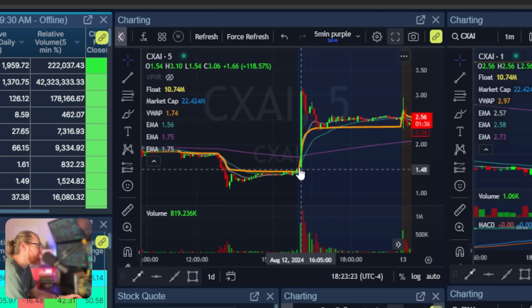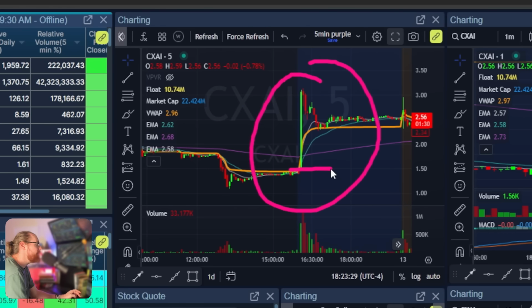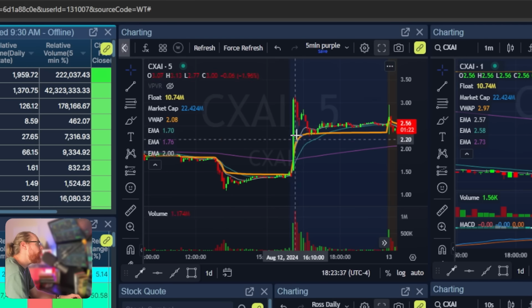And that first 5-minute candle, it squeezed from $1.50 all the way up to $3 a share. And this was yesterday at 4 p.m. Why? The company put out news. It puts out news, soared 62% after Google Cloud deal. So it goes from $1.50 all the way up to $3.